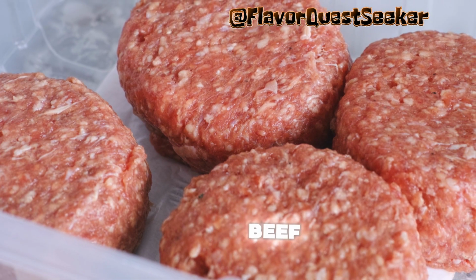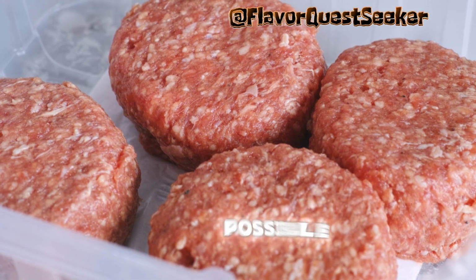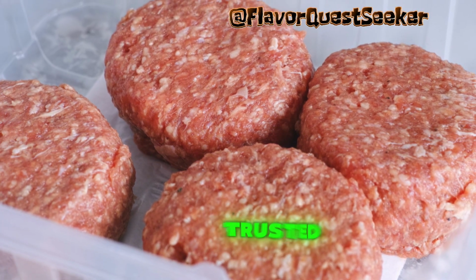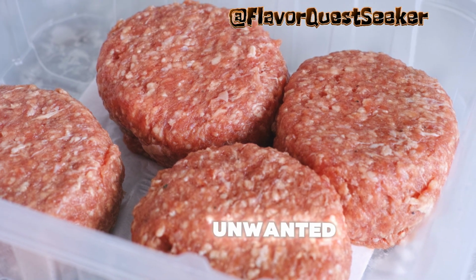The quality of the beef can make a significant difference in the final taste, so if possible, opt for freshly ground beef from a trusted butcher. This ensures that the meat is fresh and free from any unwanted additives.